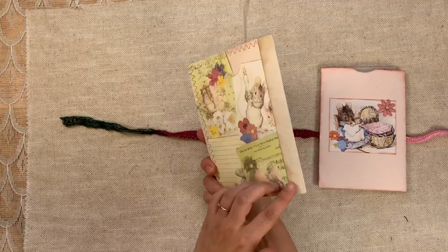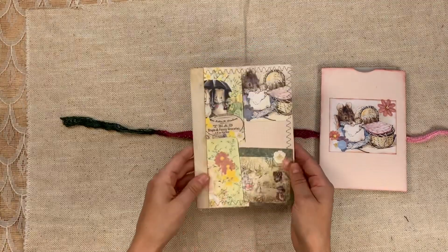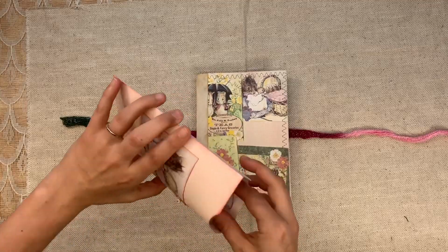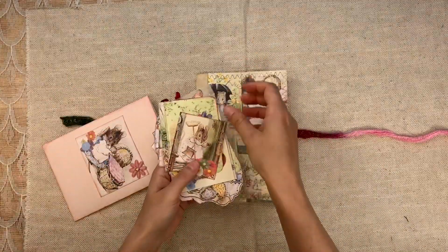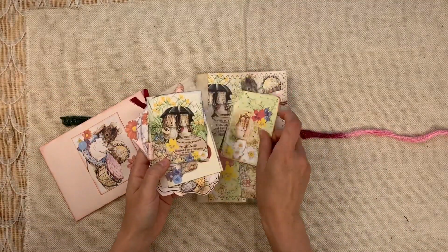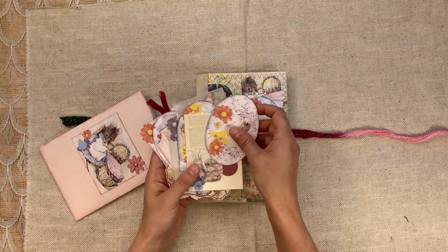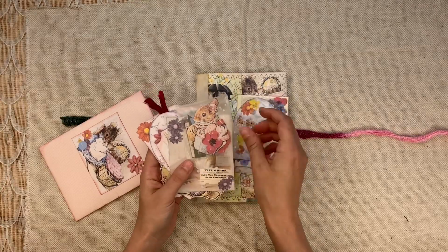Look at the little coffee dyed spine. How cute is that? The stitching. So she's made this sweet pouch, and it is full of little cutouts and ephemera from Beatrix Potter, designed by Antique Paperie.